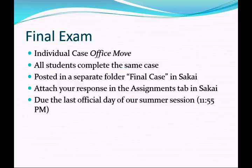The final exam is, again, a case. It's called Office Move, and it's a project management case. You're all working on the exact same case, so I want to make sure I have distinct results from each of you. It's posted in a separate folder called Final Case in Sakai. Make sure you write that up, and there's a spot in the Attachments tab to post it. But do remember that it is due the last official day of class, which this semester is Monday, July 18th.